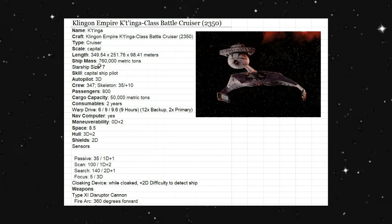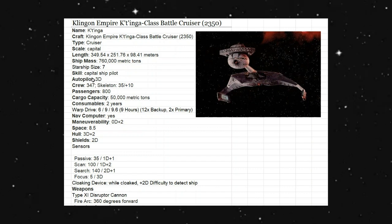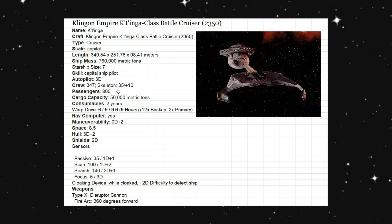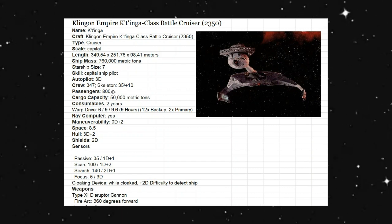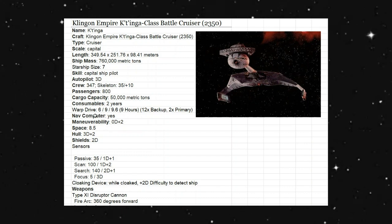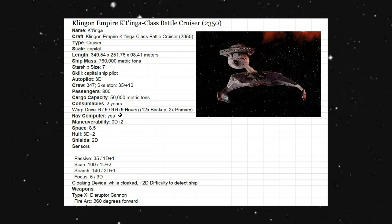The mass, being quite a bit bigger, is 760,000 metric tons. Has an autopilot of 3D. We have a crew which is 347. We can do this with a skeleton crew of 35 with a plus 10. Passengers, we can hold up to 800 passengers, most notably probably Klingon Marines. Cargo capacity is 50,000 metric tons. So this is significantly bigger than what we were doing before. We have consumables for 2 years. We have the warp drive, which I think I forgot to mention in the last one, but we are doing a 6. We can sustain a warp of 9, and we can do a warp 9.6 for 9 hours.